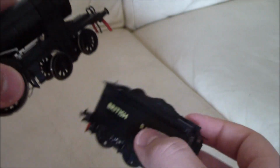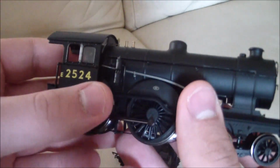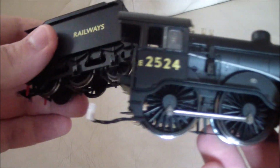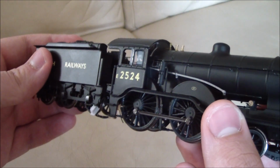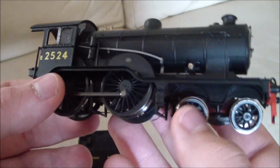Now, I'm not going to join them just yet. I'll join them for when we have a look at it running. But all in all, let me just try and put the two together. Yep, there you go. All in all, it's just a really nice engine, and a bargain price as well.